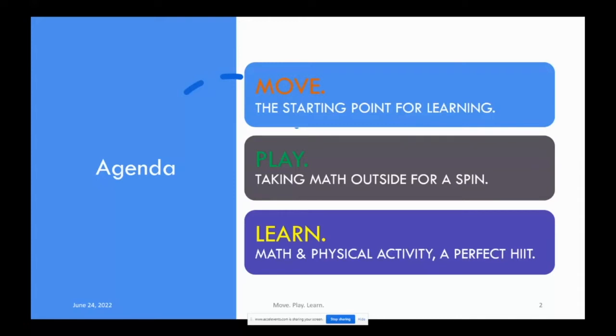Now we're going to reverse. So every time I say stop, you're actually going to jump. And every time I say jump, you're going to stop. Okay, so let's try that. Ready? Jump. Stop. Stop. Jump. Stop. Jump. Stop. And jump. Good job.